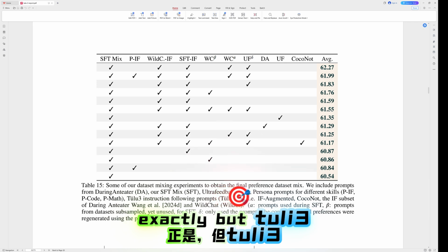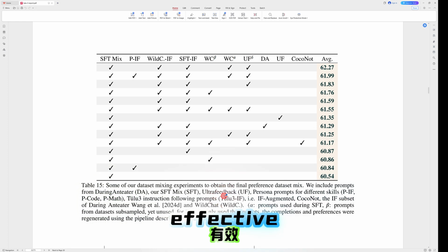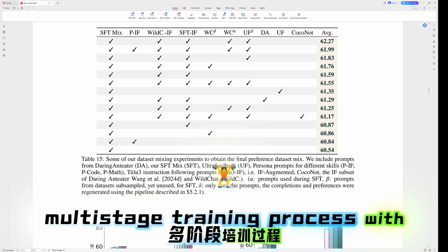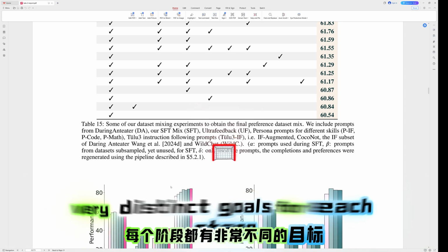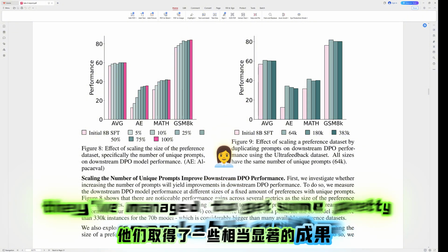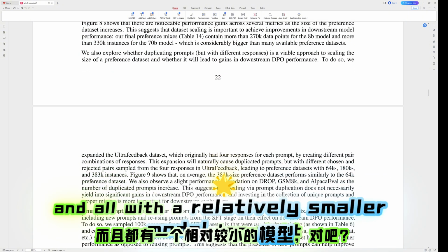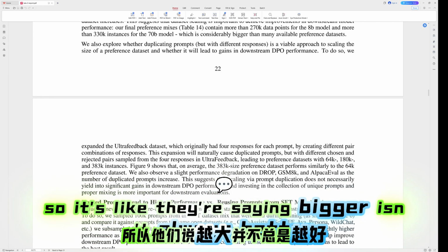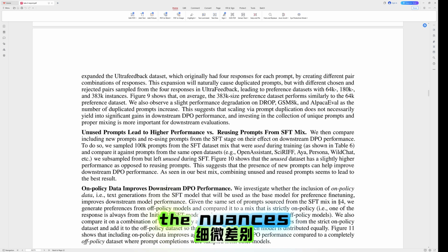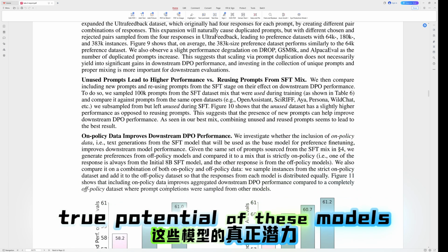Exactly. But TÜLU 3 shows that a more nuanced approach can be surprisingly effective. They carefully select and prepare their data. They implement this multi-stage training process with very distinct goals for each stage. And with all of that, they've managed to get some pretty remarkable results. And all with a relatively smaller model too, right? Yeah, exactly. So they're saying bigger isn't always better. It's about understanding the nuances, the specific techniques that can unlock the true potential of these models.